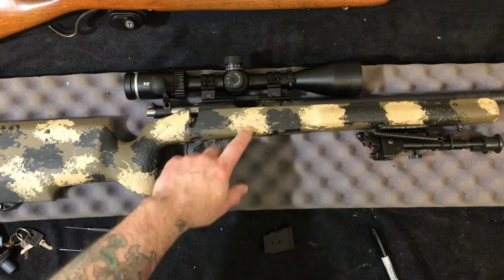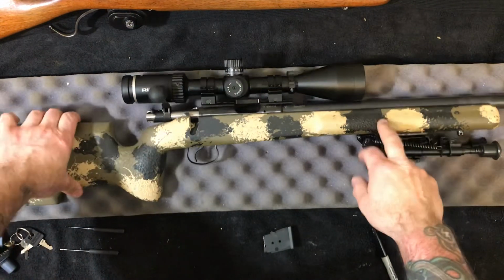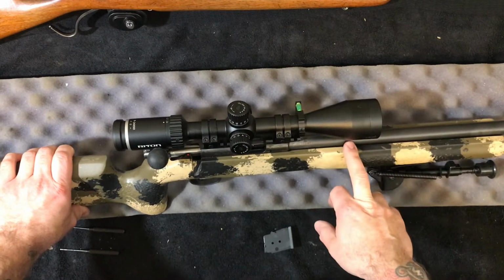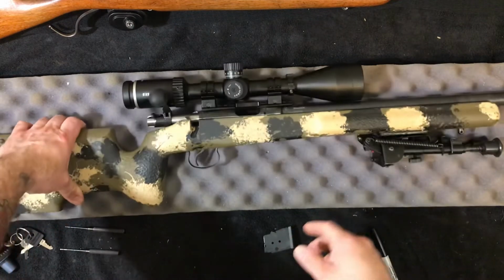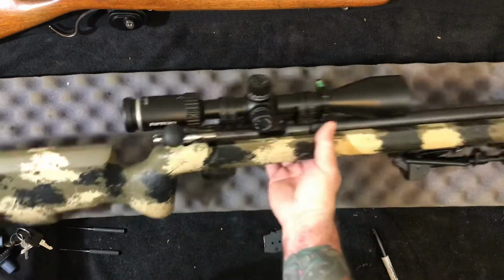So that type of barrel is rare, which is one of the reasons I really wanted this barrel, because I saw the groups and it was consistently like that for my pal and his rifle. Sometimes a barrel is a crapshoot, and this one won the accuracy lottery as far as I'm concerned. But like I said, I just wanted to bring you guys up to speed.